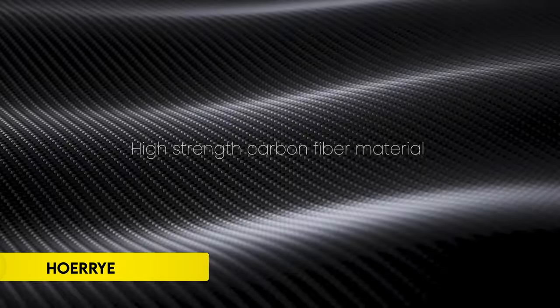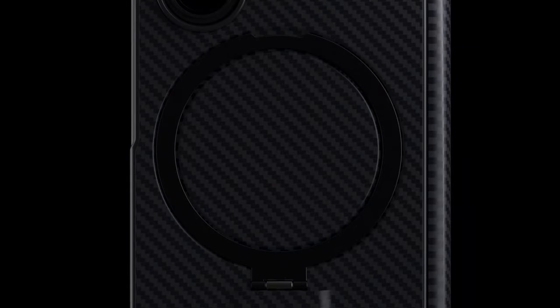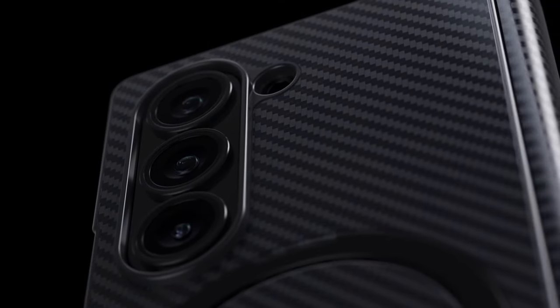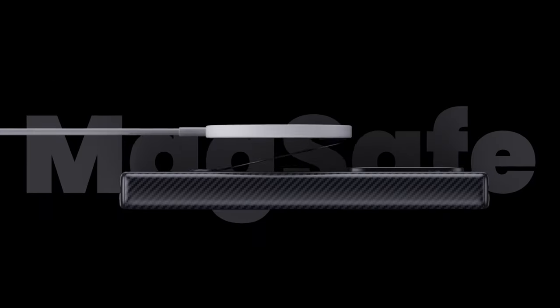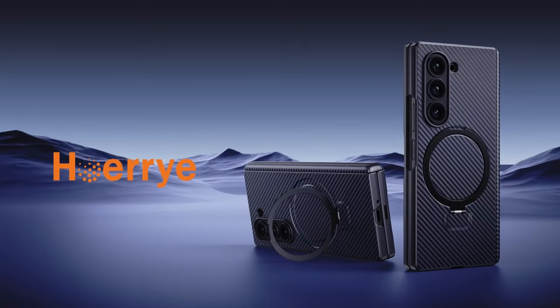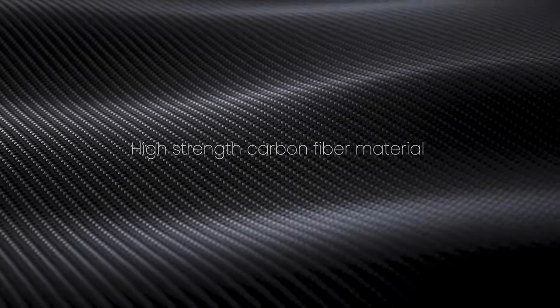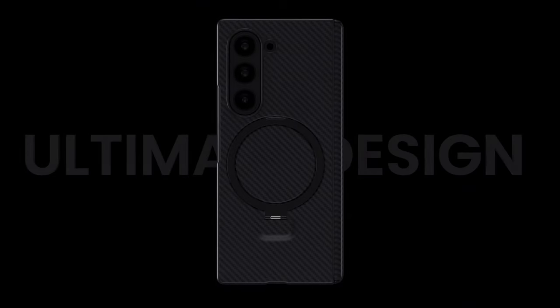Number 4, Hori. Hori offers a cutting-edge solution for Samsung Galaxy Z Fold 6 users seeking enhanced functionality and durability. Featuring a second-generation magnetic ring, this case ensures secure charger engagement, optimizing wireless charging speed and stability. Its robust aluminum stand, compatible with MagSafe, provides ergonomic viewing angles ideal for multimedia consumption. Boasting an array of 36 and 52 triangular magnets, Hori delivers exceptional magnetic strength, maximizing both charging efficiency and device stability.